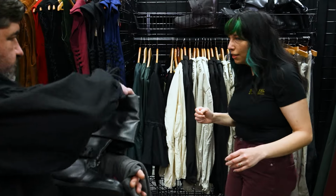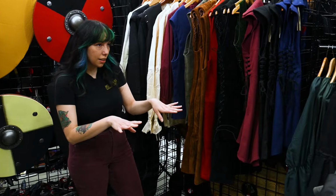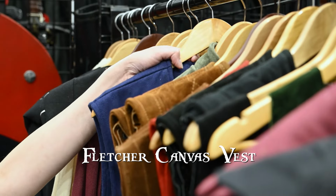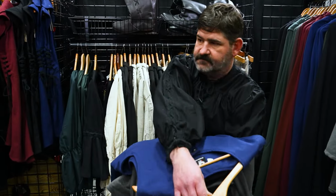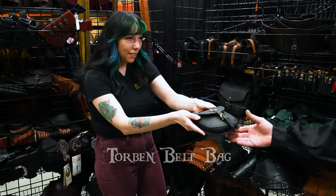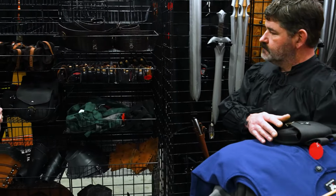So, move over here. So you've got kind of like a black and gray thing going on, but to add a little bit of a pop of color, I'm thinking a vest. Oh, definitely. Like the blue. Awesome. Yeah, like the ocean. Next up, let's go ahead and move on to accessories. Every outfit needs a good pouch to keep all your treasures in. Oh, must have. Yes. Then, let's see what else we've got.